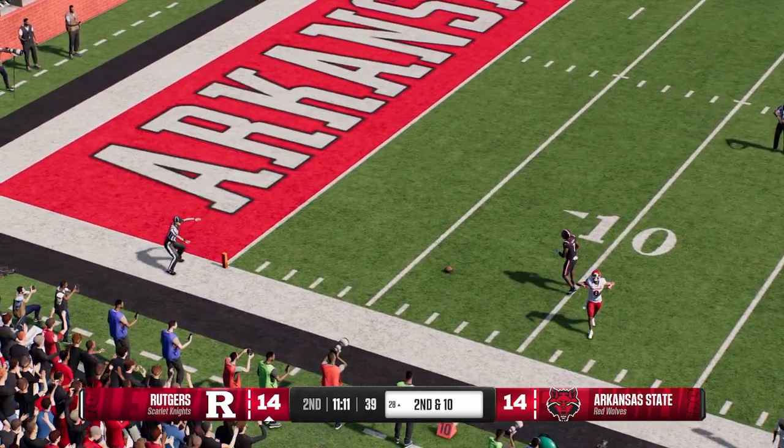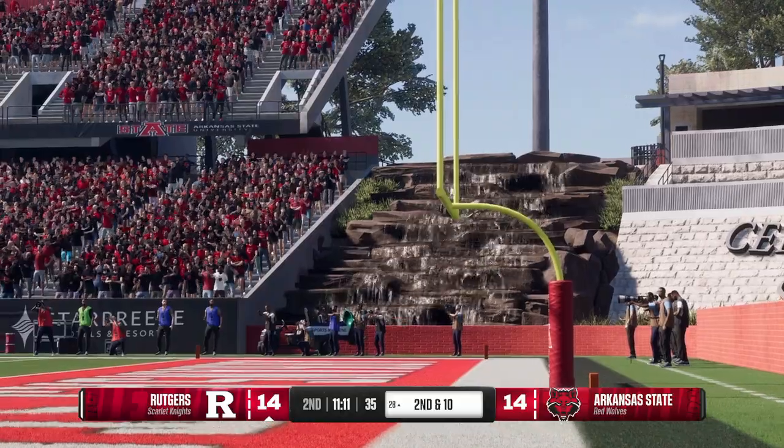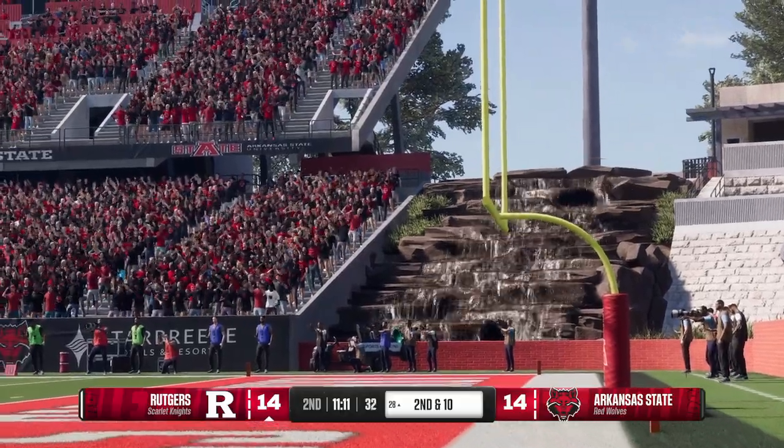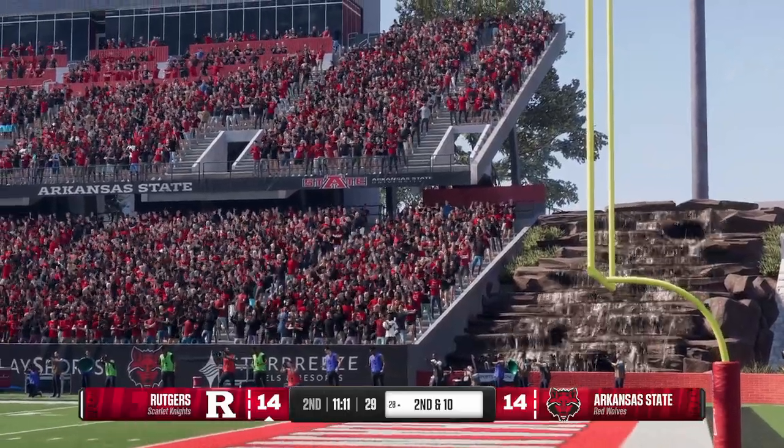And he got a hand in there, knocks it away, incomplete. Tell you what, that was a lightning-fast decision. You could tell he knew what he wanted to do right away, makes the decision, but maybe his footwork wasn't quite good, and the pass wasn't where he wanted to put that thing.